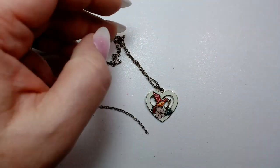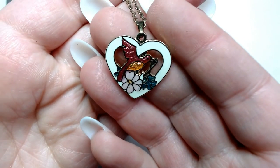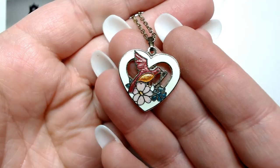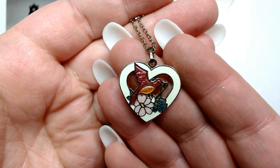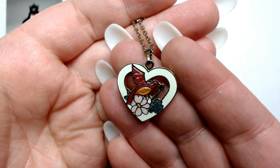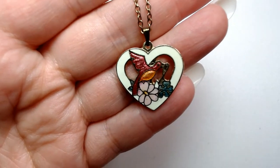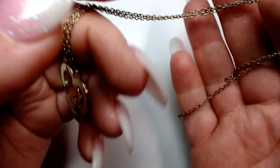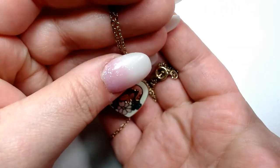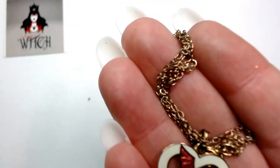Here's a pretty little necklace. So I want to say it's cloisonné, but there is another technique that is close to cloisonné. There's a different name for it, and I can't think of it right now. I think Margaret from Texas Gal Treasures is the one that I learned that from. That this actually isn't technically cloisonné, but it's really pretty.